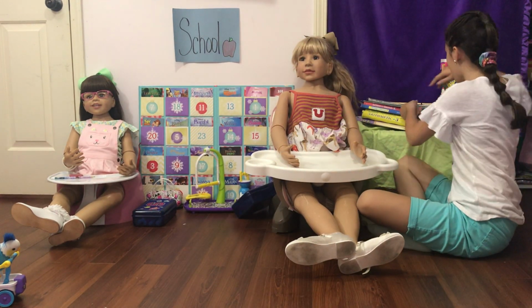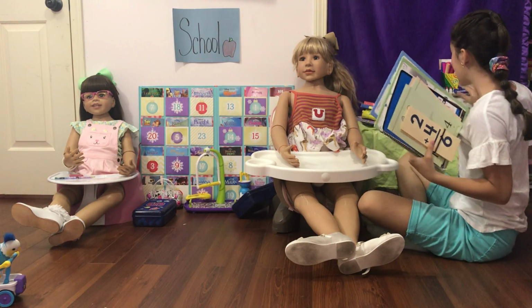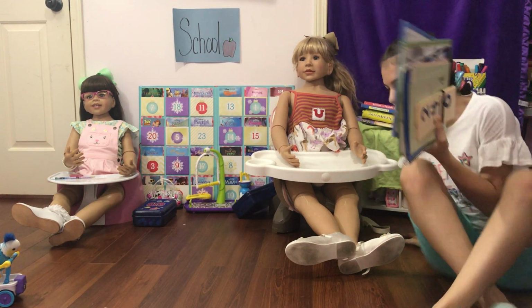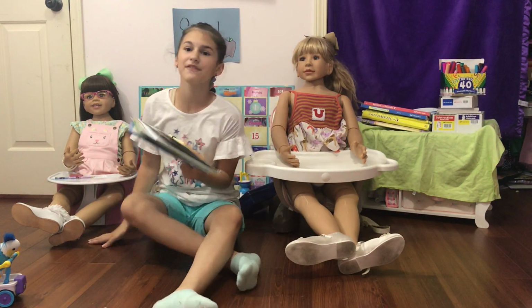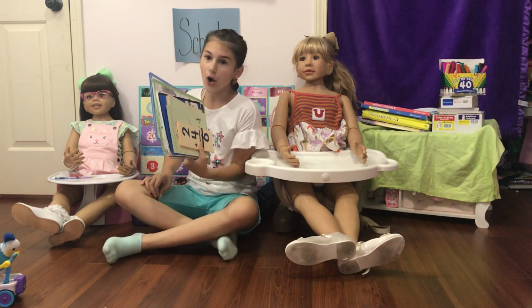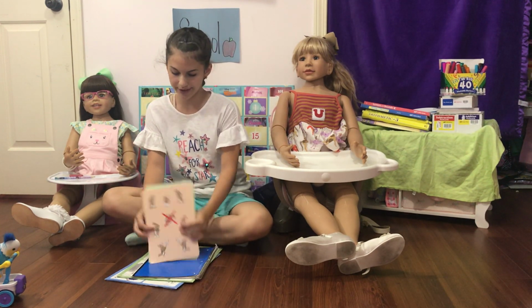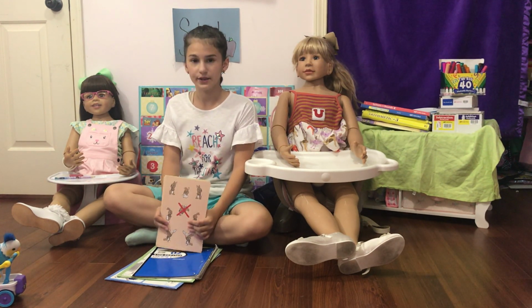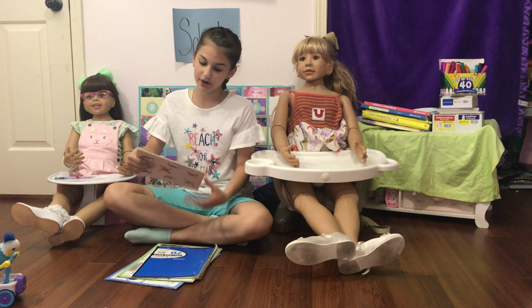So over here I have all their schoolwork. This is the only stuff that we will be needing today. Most days they have more stuff than this. But what they don't know is both of them have a spelling test today. So when they have a test, I don't like them to have as much work. So all they have is a math sheet and their test. Because I know tests can be very stressful.